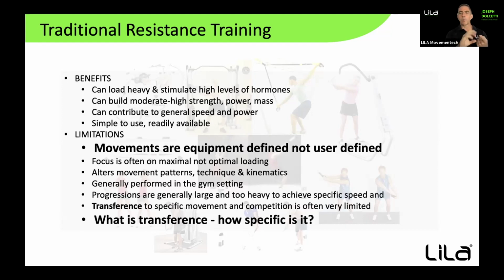Some of the benefits, of course, you can load heavy, you can stimulate hormones, and anybody who needs to get testosterone up, whether you're an older adult or whether you're a high-level mass athlete like an NFL player or rugby player or a sprinter, you can build moderate to high levels of strength, power, mass, bodybuilding. It can contribute to general speed and power, in some cases specific. It's simple to use, it's readily available.